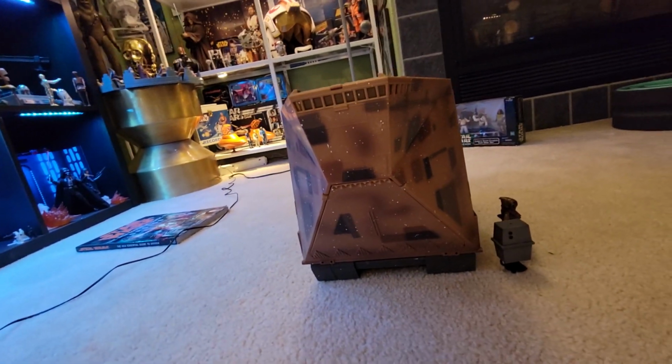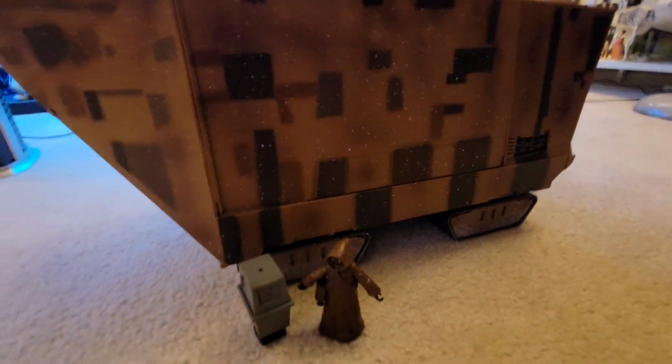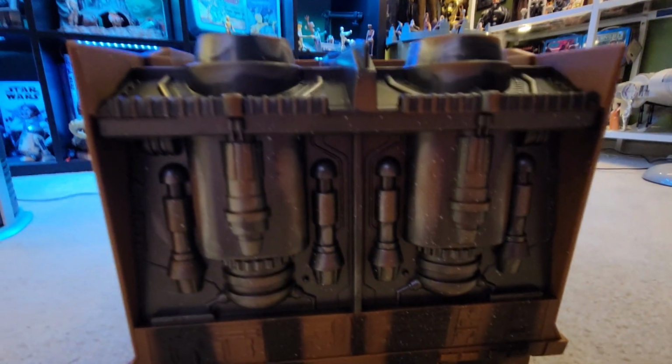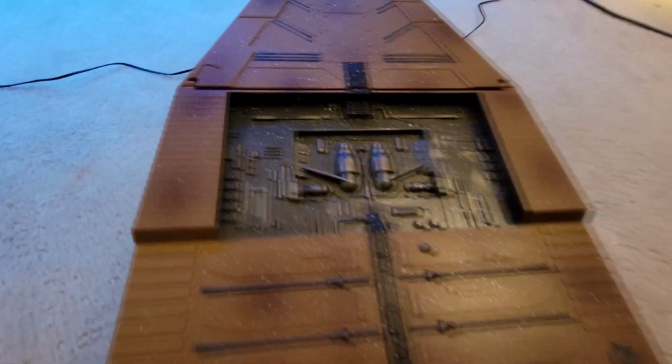Give you guys a little bit of a 360 on it, just a little bit. There's the front side of it, and then we'll move around and check out the back. I think it looks pretty cool. A lot of detail on this guy. Just that really nice mold and really nice paint apps on it, I think. And there's the top part, as you guys can see. Again, nice detailing on this piece. And yeah, the outside looks absolutely fantastic.